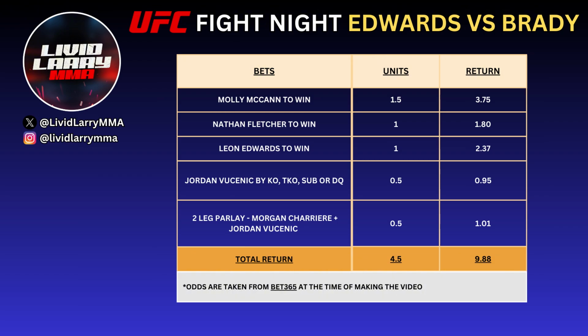And now, to cap off my bets for this card, we have the two-leg parlay of Morgan Charriere and Jordan Vucenic. I'm worried a bit for Morgan Charriere, I'm not going to lie, because Nathaniel Wood can be very technical, but I still do think he has a solid chance to win this fight by being the more dangerous, the more durable fighter of the two in this matchup, and that's why I think that fight was a good choice for the parlay in particular with Jordan Vucenic. Thought I'd mention that all for everyone.